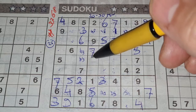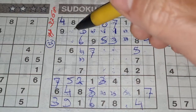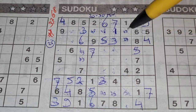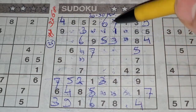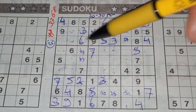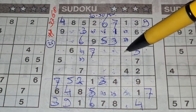Let me see. 3, 4. Yeah. Okay. 2 and a 7. 2, 7 and a 1. Okay. 3, 3. Here we have also 3, 3. Here can be 3, 3, 3.